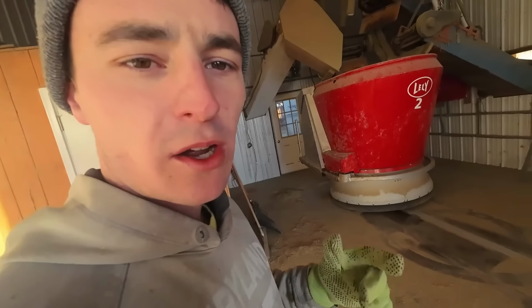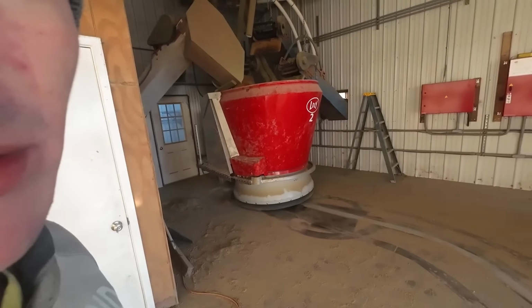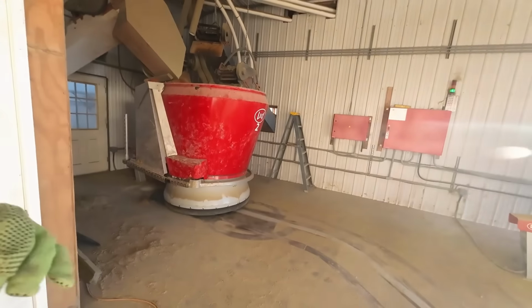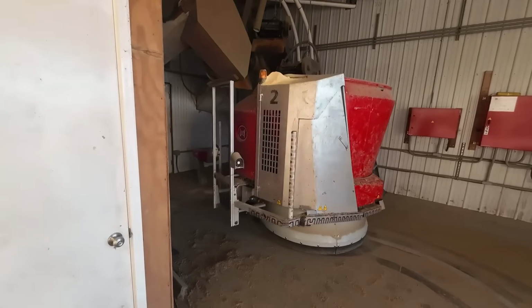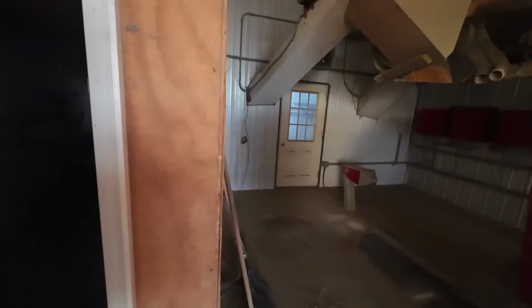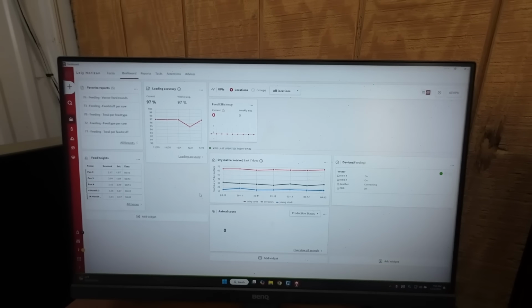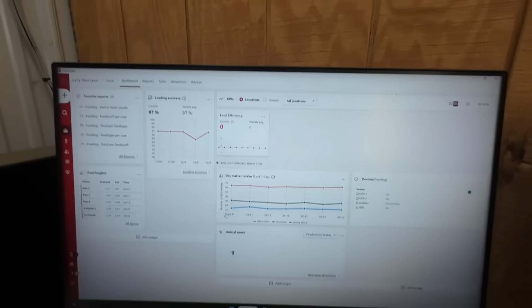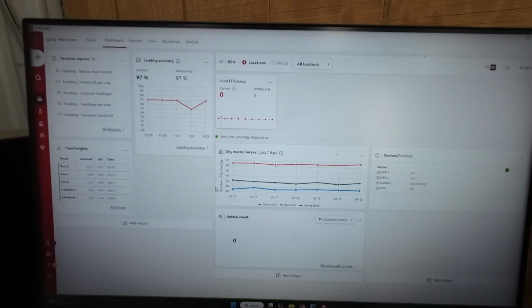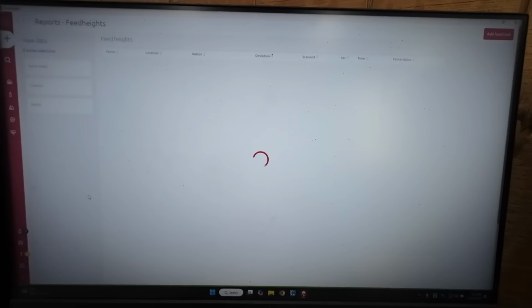Just got a sample sent off to a lab the other day, got the results back, and our nutritionist balanced a new ration. So I'm gonna put the new rations into the computer now. This one's taken off with a batch right now. So we have our computer for the Vector system in the office. This is the Lely Horizon app on the computer. They also have a cell phone version of this that you can check and start manual routes and stuff. So that's pretty nice.